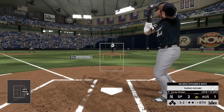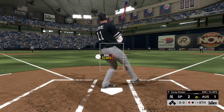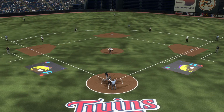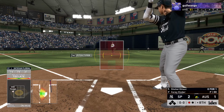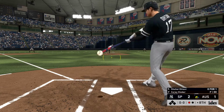3-2. You do not want to walk the 8-hole hitter. It just opens up so many options. Do we bunt him over to second with the 9-hole hitter? Do we try and play for that big rally with the top of the order coming up? This is a huge pitch. You can't allow this guy to walk. Got him to go down swinging there. Esteban Florial becomes the first out of the inning.